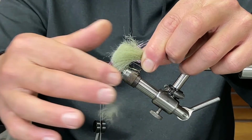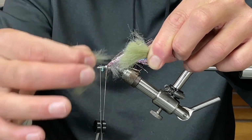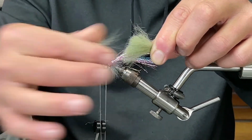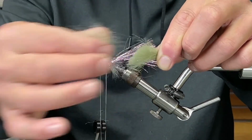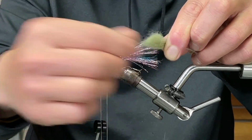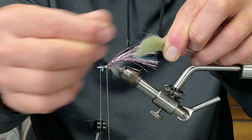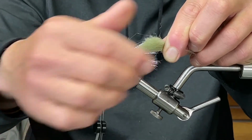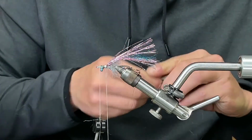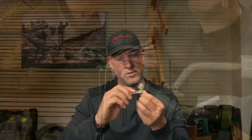I need to get rid of this stuff. As you see, I don't have any pets at home, and I don't have any hair on my head, but we just don't want this in there. It really doesn't serve a purpose unless you're really trying to build bulk and you want to do like a reverse tie. But in a dubbing finishing loop, it's a nightmare. So you can also take your comb, if you want to get everything out.